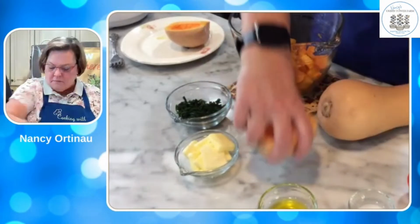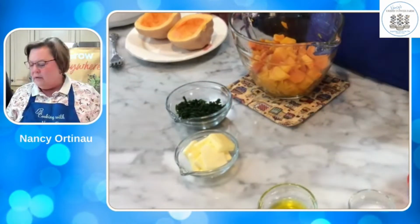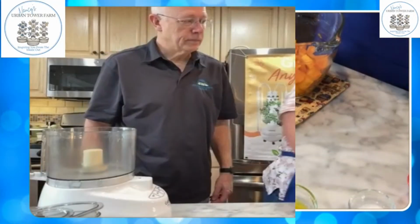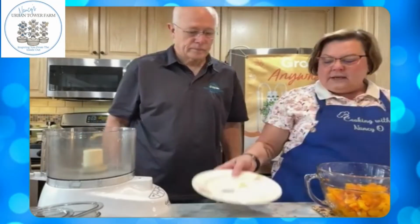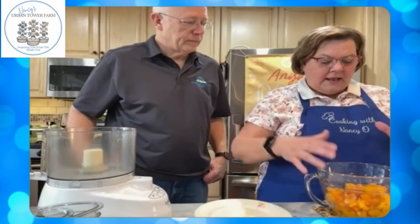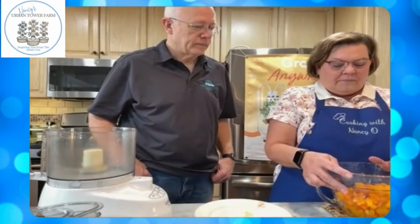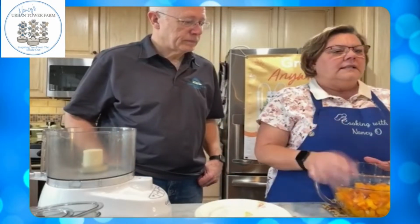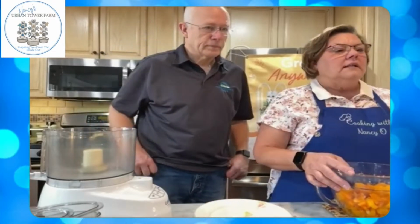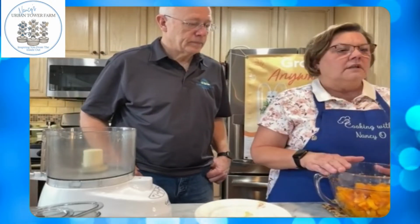So we're going to move this stuff aside. We're going to talk about our pre-prep here that we did for you guys. And then we'll get into the actual recipe. This is the hardest part of this recipe, cubing the squash, because it has a very hard shell. So Rick was so good. He did that for me. He actually did it last night to save us a little time this morning. So he cubed the butternut squash.